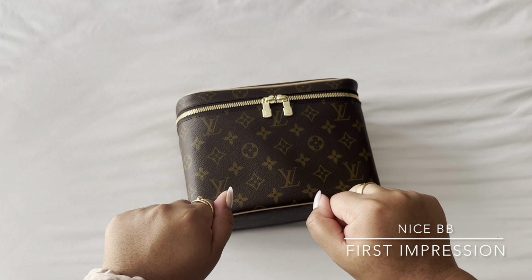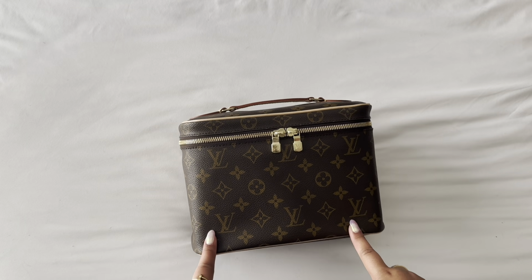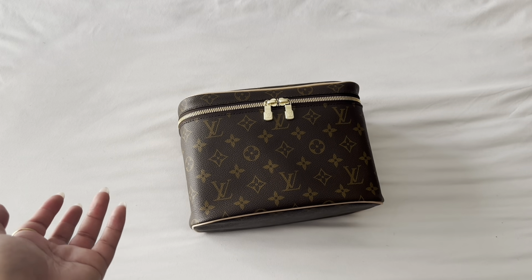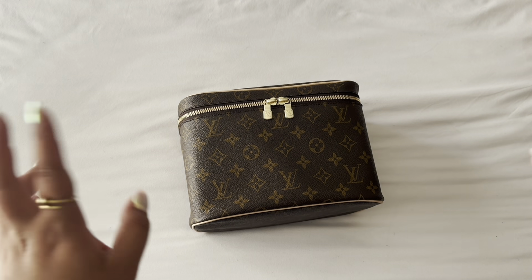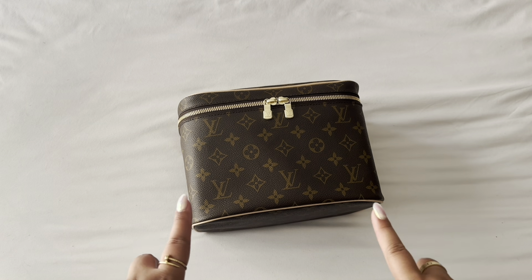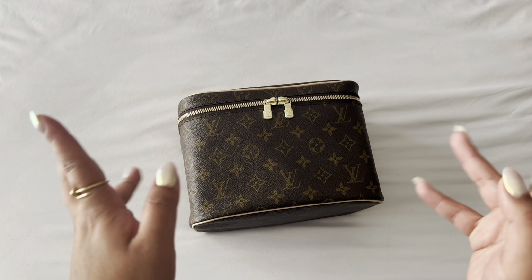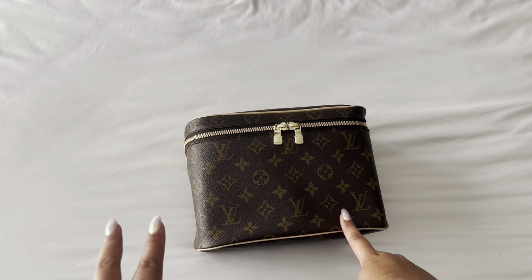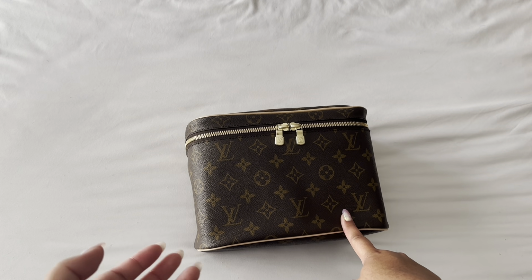Hi everyone, I'm Elle, and today I wanted to do a first impression of the Nice BB from Louis Vuitton. And if you want to see what I have packed in here and hear my first impressions of it, keep watching. So I purchased this in August 2022, and right now it's April 2023.